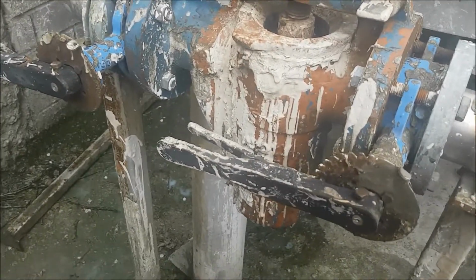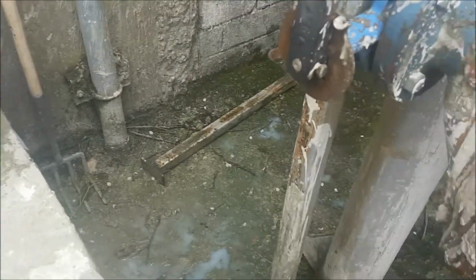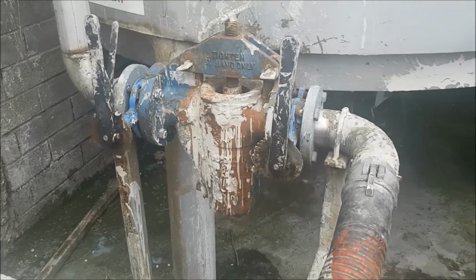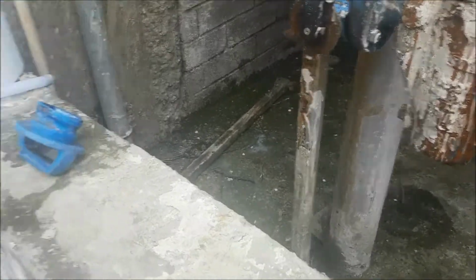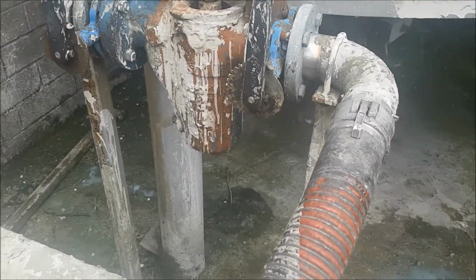So make sure your valves are shut. It's something that's ingrained into my brain after 7 years of working with valves and pumps and pressure and whatever. Just make sure it's all done, and then you're off.